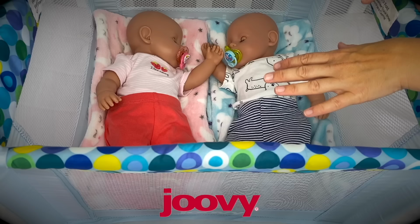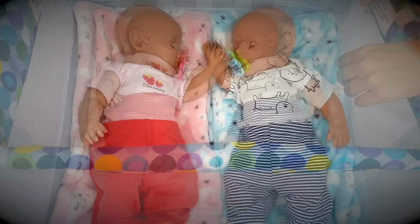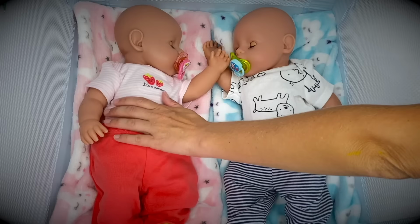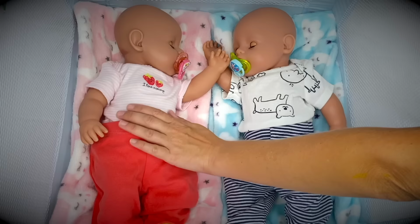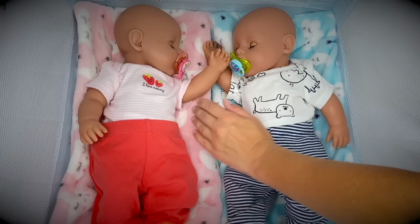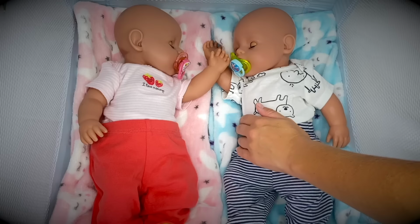Today, I wanted to put them to sleep in their juvie playpen, which is so perfect for our twins because it's double size. And since this playpen is new for them, I wanted to put them to sleep here so they can start getting used to it, because I'm sure in the future we'll be using this playpen a lot. Well, look how peaceful they look. They are so sweet. I think that bath really helped them to get really, really relaxed and calm. And I think they will have a better sleep tonight.